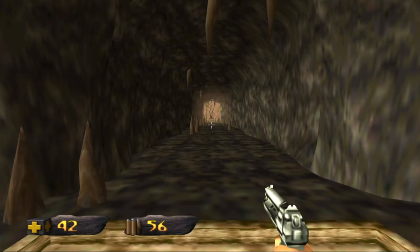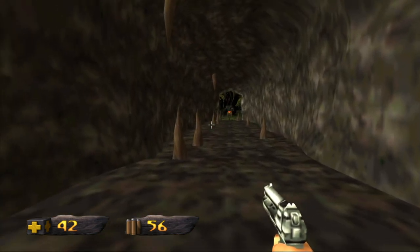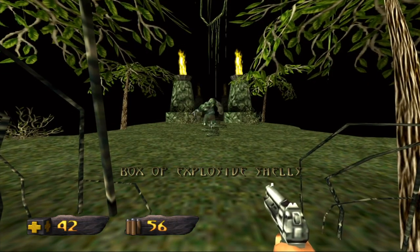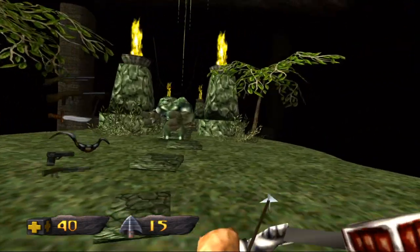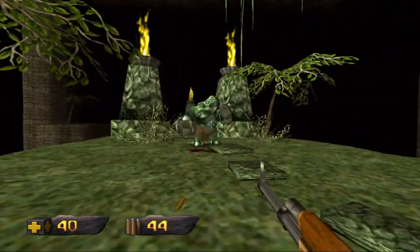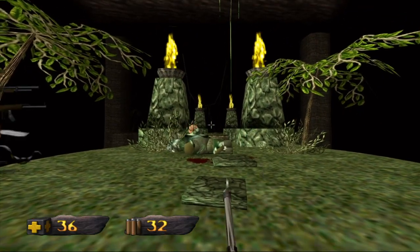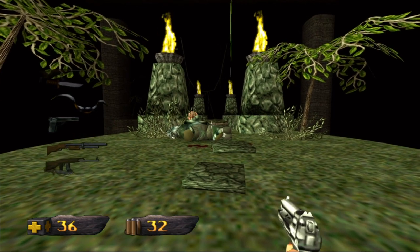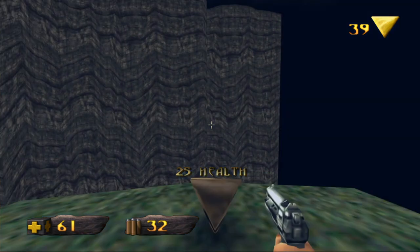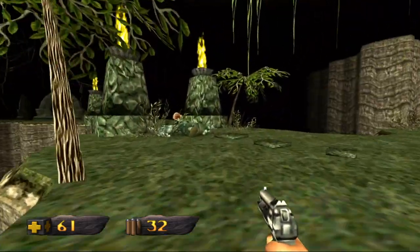All right, out of one portal into another. Nothing behind me, correct. How am I on bullets? All right. That's a thing. Box of explosives. Oh, shit. Fuck. Fuck. All right. That's what I thought. Jerk. There's stuff. Lots of stuff.